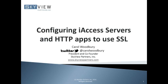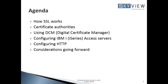That way you can make some notes on the actual slides that contain the screenshot of where we're going through. We'll look at how SSL works. We will have a discussion about certificate authorities, and then we'll actually go into, and again, do a live configuration of DCM, which is Digital Certificate Manager. We'll also do the actual configuration of the IBM iAccess servers, like the 5250 client and iNavigator. I'll show you how to SSL enable an HTTP server application, as well as have a discussion on considerations going forward.